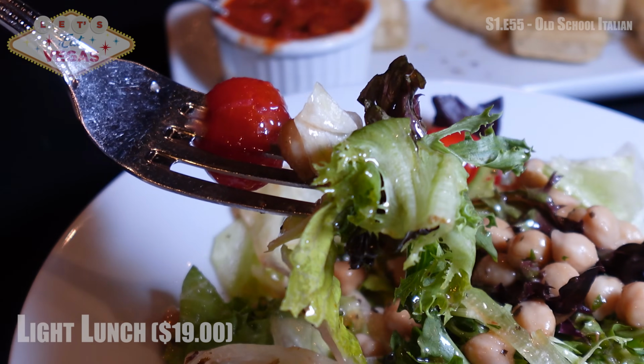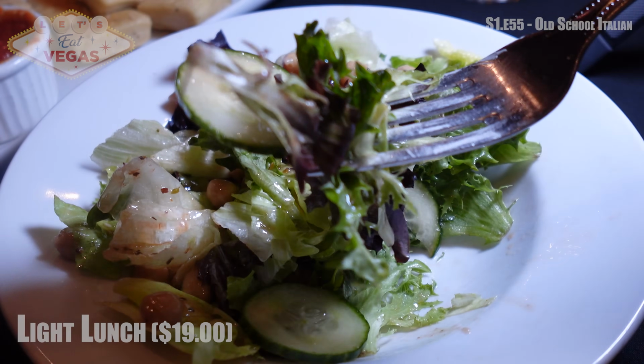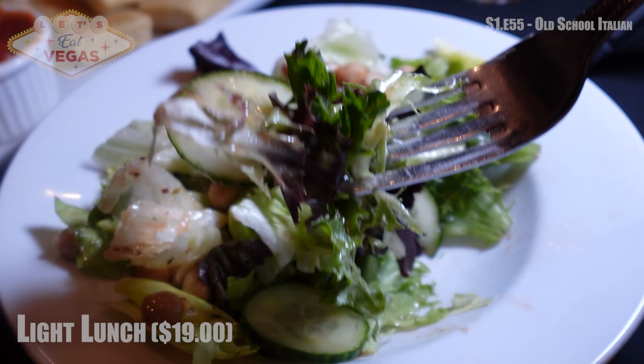I love the garbanzo beans. You see them a lot in Italian salads. They're sort of a common denominator between Italy and nearby Middle Eastern countries.